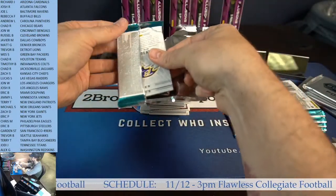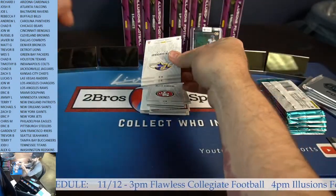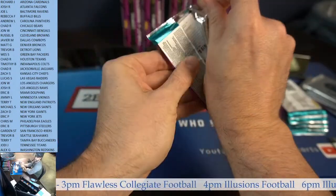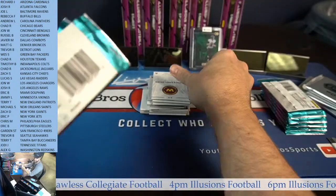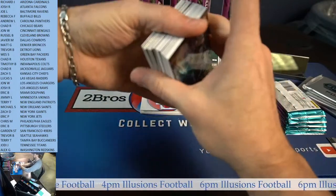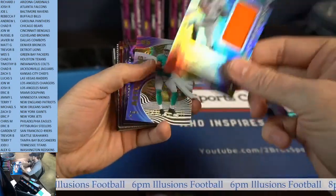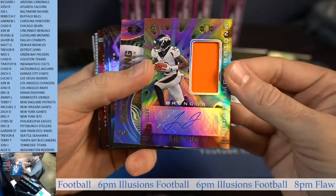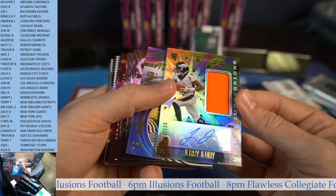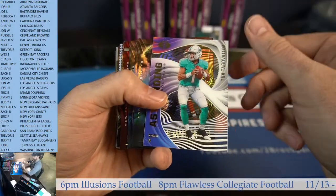We are watching the 6 o'clock illusions. Oh, there'll definitely be some Washington. We've seen Van Jay. Jerry Judy. RPA is already heating up to 199. They go to 299. 199. Jerry Judy. Denver. Matt G.